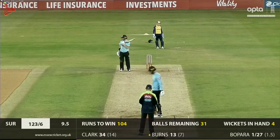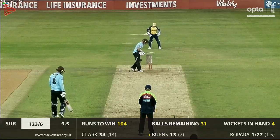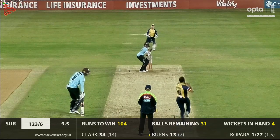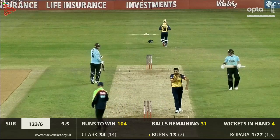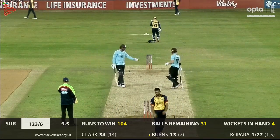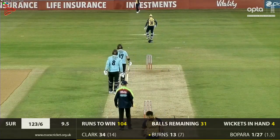As Bopara waits at the top of his mark again, for the field to set itself. Bopara coming right arm round to the left-handed Burns. In a low crouch, steps across his stance, flips it over the wicket-keeper's head. That should be 4 runs. It's good batting from Burns. Playing the ball delicately, just working the angles, and 4 more to the total, 123 for 6.